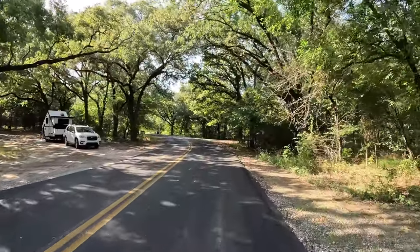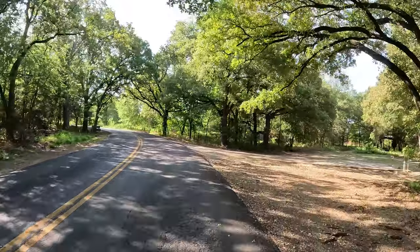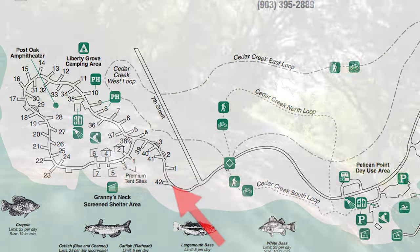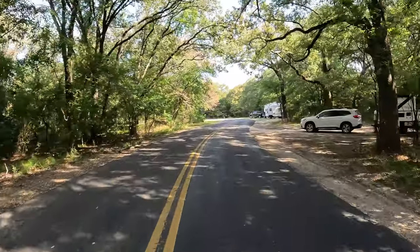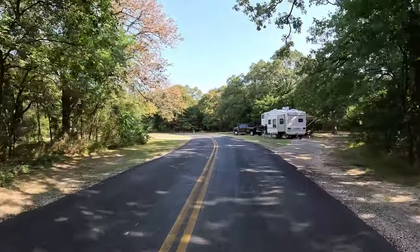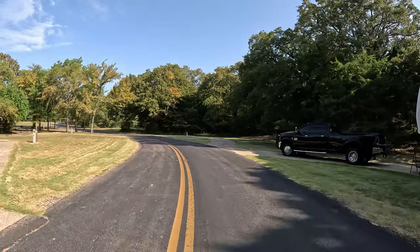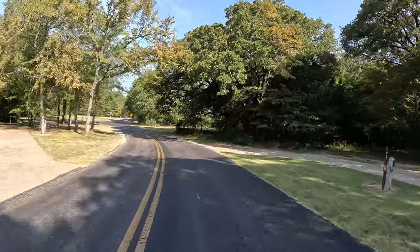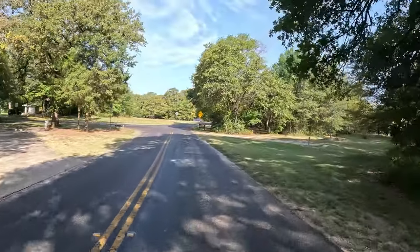If you're watching the VR video, this is just all redundancy for y'all. Coming out of Starling, these sites here on the left are going to be your best bet for getting a signal, because that's north.